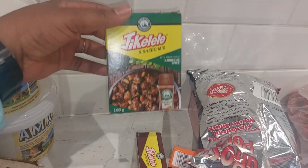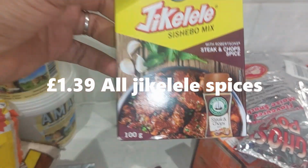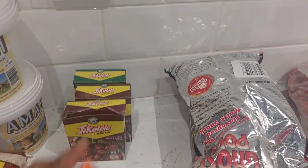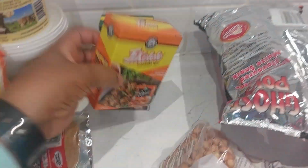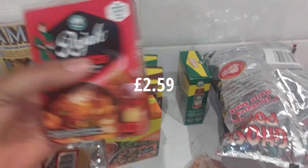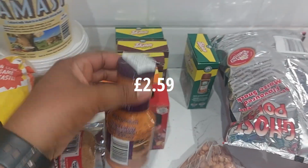And then Jigalele spices. This is the barbecue. This is the steak and chops. This is spicy steak and chops. This is herbal racha curry powder. And then barbecue. And then Raja all in one. And then I also got spice for chips. The Steers.